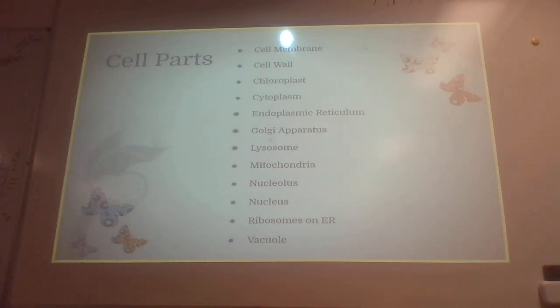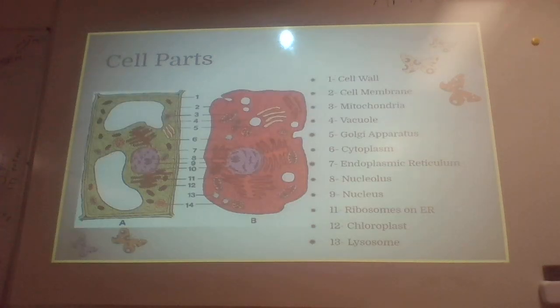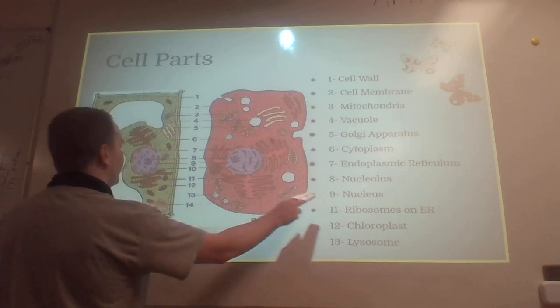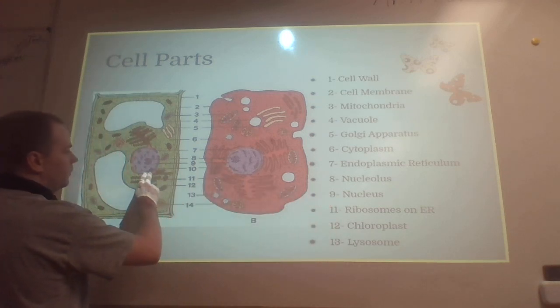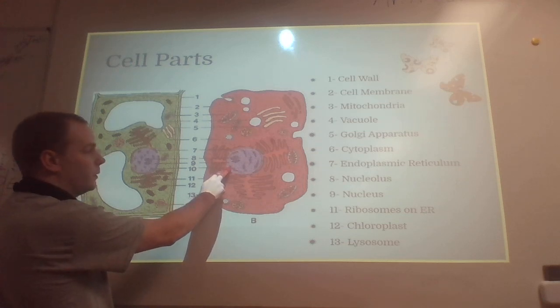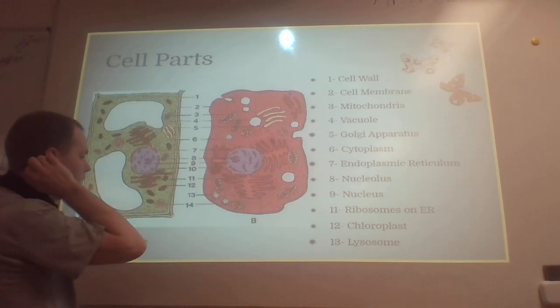And then after that, I put this up and we talked our way through each. Now, you will have to add a couple of numbers because the notes are missing a few. 10 is not up here. 10 is chromosomes, which you do not have to know for the quizzes or the test, but that is just another one I had them label.